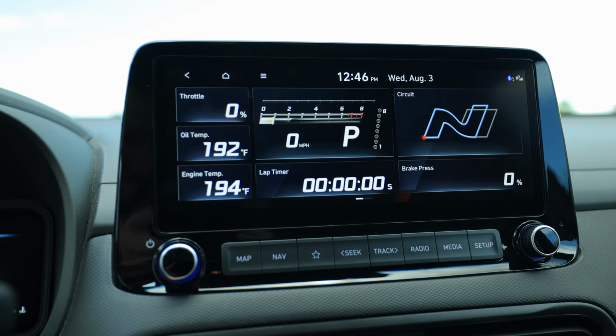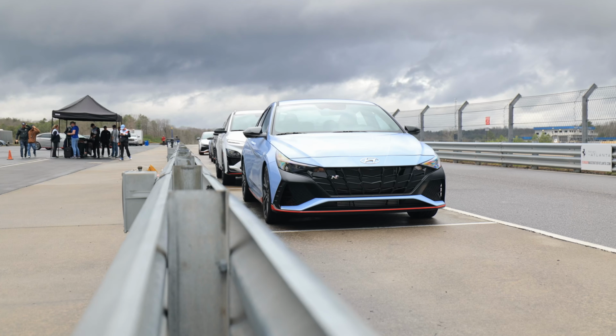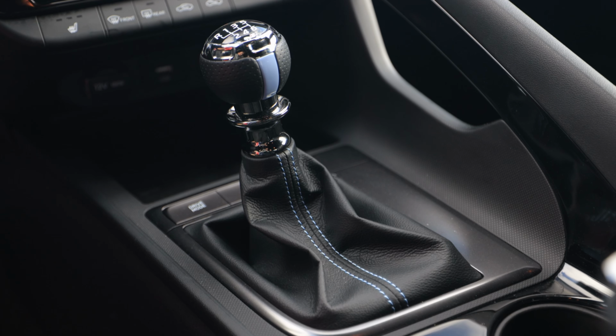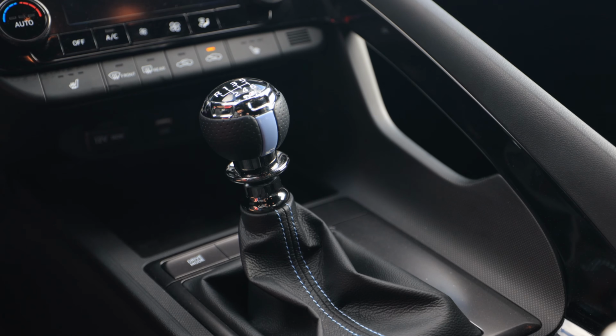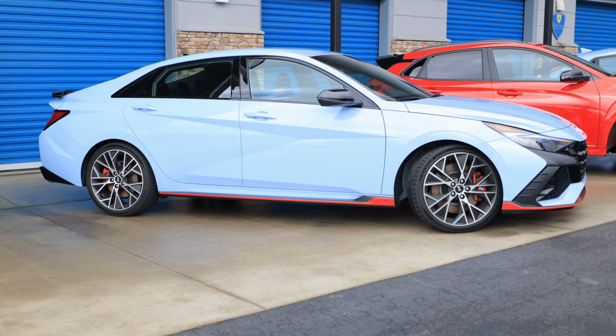The Elantra N is a better vehicle than this. It is more fun to drive. You get the 6-speed manual as an option. That 6-speed manual is an absolute hoot. That vehicle's also louder when you want it to be. It pops and gurgles more. It looks better than this Kona N.